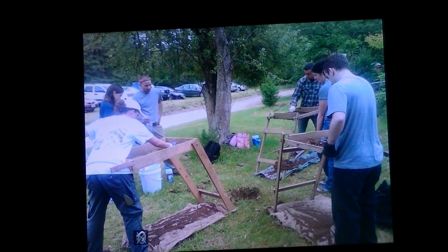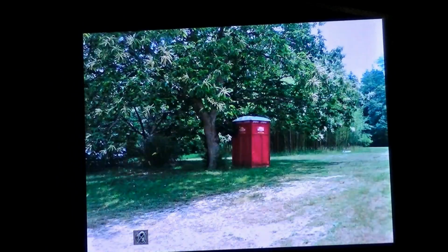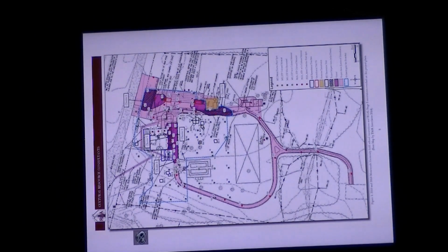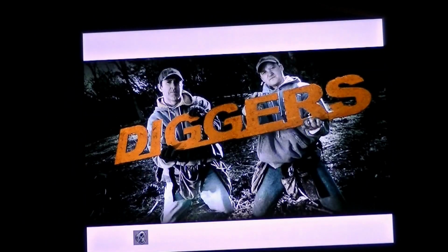And so later when the diggers come, they say, how is it that the diggers could find these bullets and the archaeologists from Monmouth University could not find them? Here's the reason. You see the Porta-John? That's where they found the bullets of the Revolutionary War. As Mike says, you cannot make this stuff up anyway. There it is. There's the bullet sitting underneath the red thing.